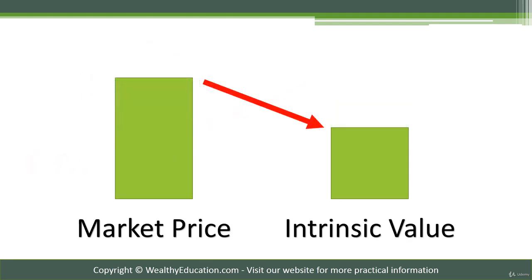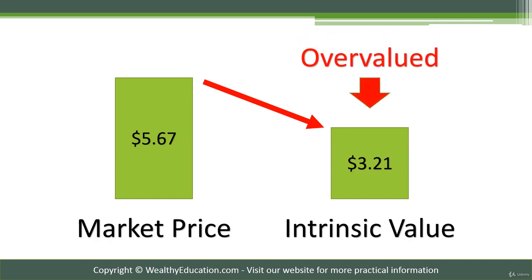At the same time, a stock that's overvalued is one that's selling at an inflated price, well beyond its true value or its predicted cash flows. For example, you find a stock that's selling at $5.67 a share, and after applying some valuation techniques, you know that this stock is only worth $3.21 a share. So this means it's overvalued or expensive to buy. There are chances that its price will drop in the near future, so we simply sell it or avoid buying it. You see, value investing can tell you exactly whether or not a stock is a worthwhile investment. With this information, you can easily profit from the stock market.